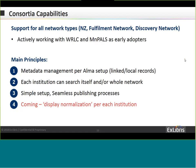One thing that continues what I said before about display normalization: as opposed to now, where a lot of consortia need to define normalization rules together, and any change they make affects each other, and they have to have a committee and decide what to change, this display normalization that I mentioned before can be set up per institution. So each institution with its own interface and view can decide exactly how they want to display some of the things, and they don't need the whole consortium to agree, because they don't necessarily affect each other when searching their own interface. Before, the normalization rules were on the data itself, so it was affecting everyone. These are a few things in regards to consortia.